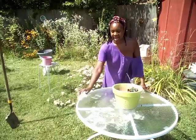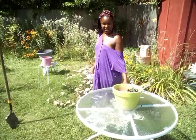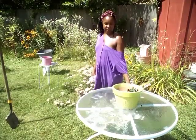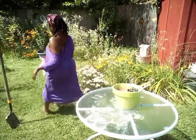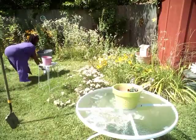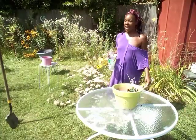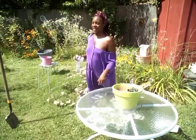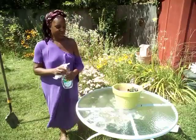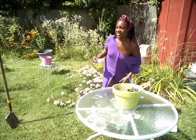So I am cleaning this table. I had a bunch of stuff on it that has been here for a while, so I'm glad I got it cleaned up. I like to have my outdoors harmonize with indoors so that even when I'm outside, it feels like I'm inside and vice versa.